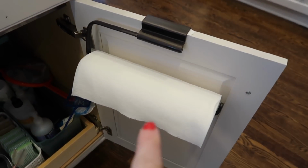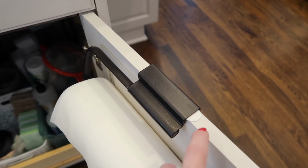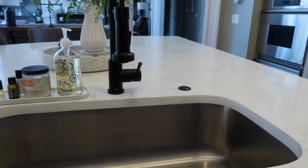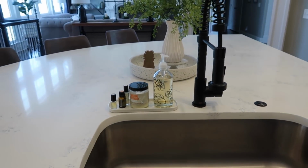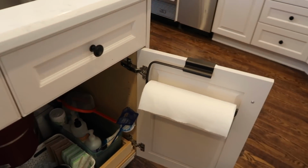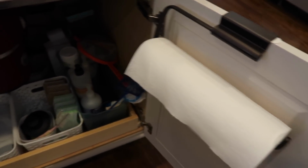I actually set this up. It's on there with a little 3M Velcro strip for my paper towels, because I was so sick and tired of having them on the counter there. For me it was just taking up more counter space. It just looked sloppy and I did not like it there. And so I just got that from, I think it was Walmart, and just put that on top there.